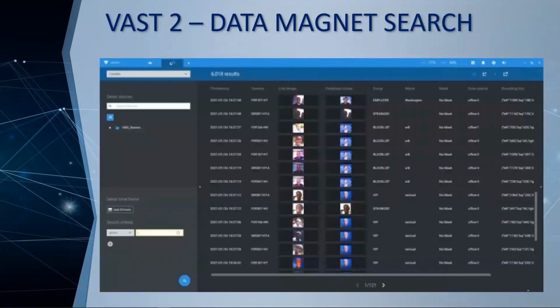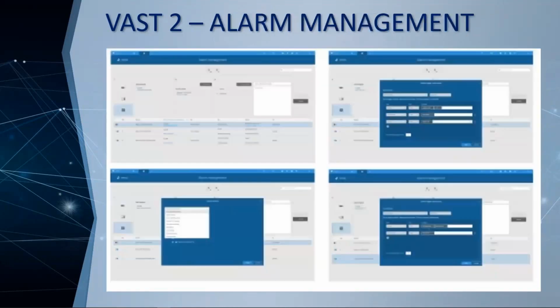With VAST 2, we can also do data magnet searches, which will give us the date and time, the camera name, the live image snapshot, the database image snapshot, group, their name if it's available, and others. And of course, we have the alarm management function within VAST 2 that's going to work for the facial recognition. I'll show you a demo of this when we get to the demo portion.